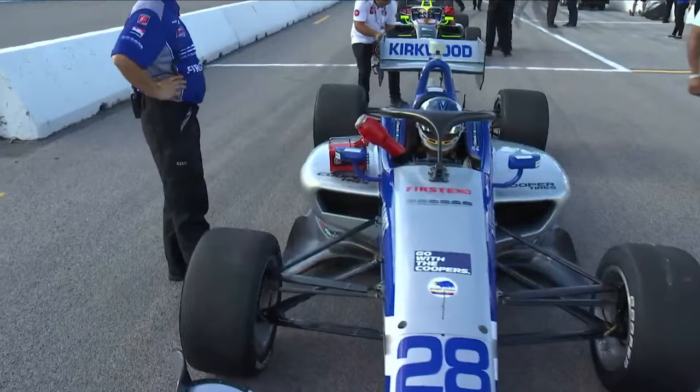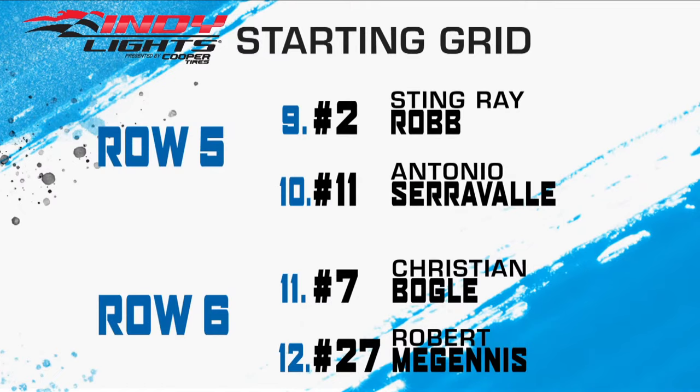12 drivers getting set to go. Let's have a look at the grid here in Indy Lights. Tail of the field, row number 6 on the outside. Robert McGinnis from Andretti Autosport in the number 27, starting in the 12th position. Tapped the wall a little bit during qualifying on the second lap. It'll be a tough road to hoe for him working his way back forward, but watch for the Mount Kisco, New York driver coming from 27th.